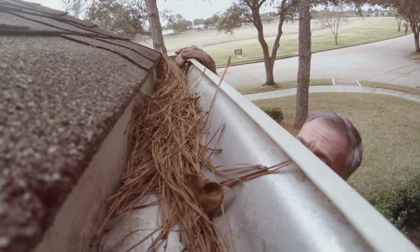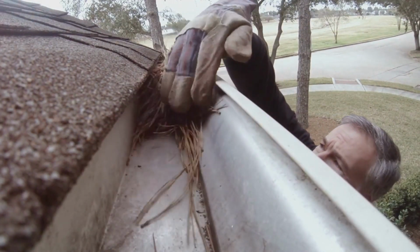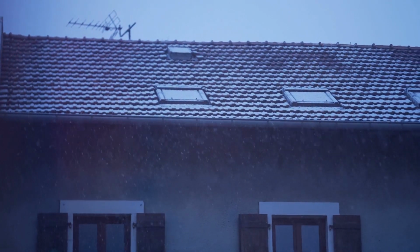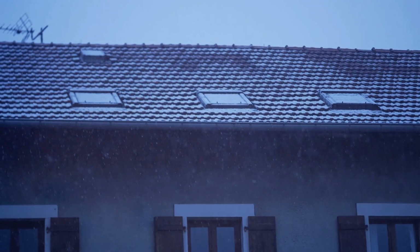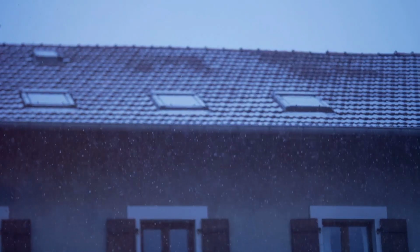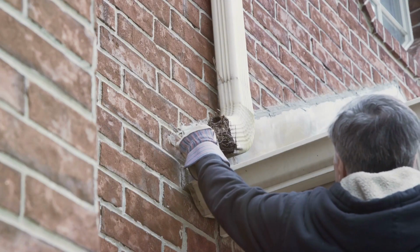Moving outside, make sure to clear your gutters. Homes with steep roofs, like many older Victorians, can suffer from ice dams if the gutters are clogged. Clear them out to prevent water damage and expensive repairs.